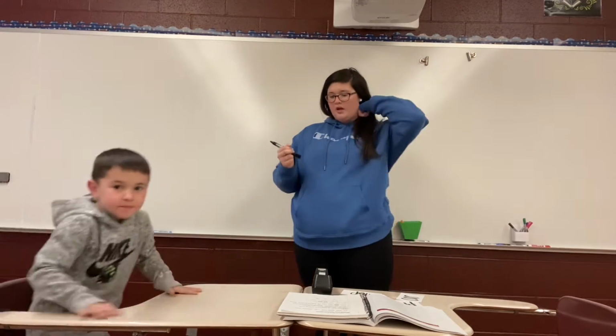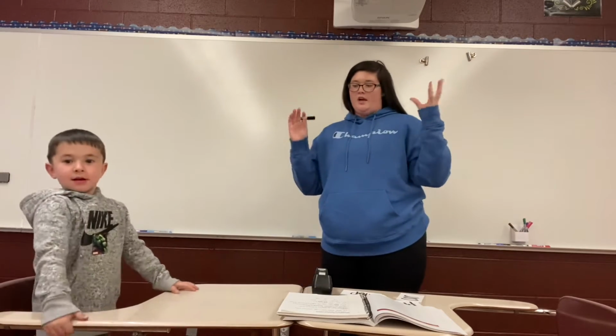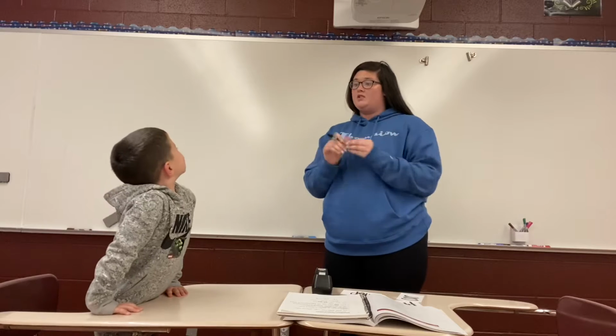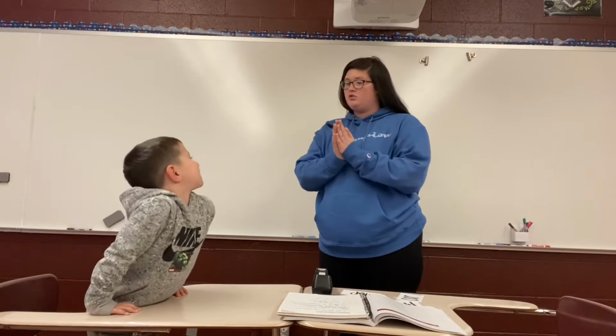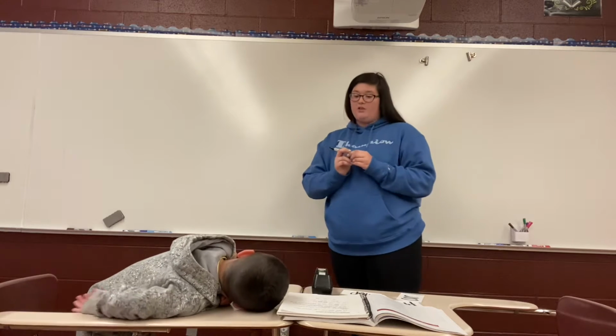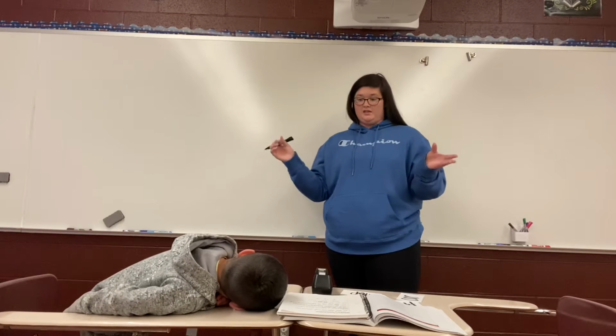So, Luke, yesterday we worked on identifying the words. Luke, look at me. We identified the words that have the same middle sound. So, remember, we worked on the A's and the I's. Today we're going to focus on the ending and the beginning sounds, okay?